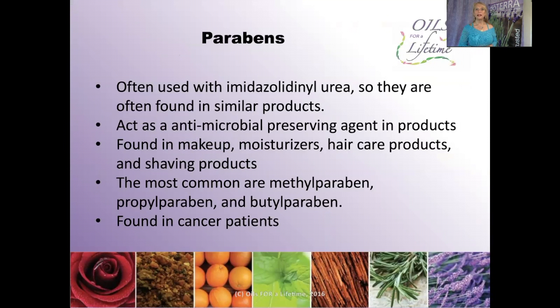Another one to avoid is parabens. Parabens are in all the same things that imidazolidinyl urea are in, so they're found in very similar products. They are antimicrobial, they preserve, again, enhancing the shelf life.